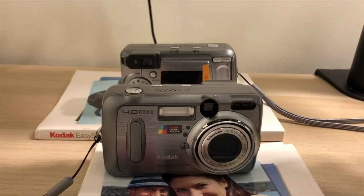Kodak, like Fuji, made some great film which could be used in film-based cameras, and they actually were responsible for creating the first digital camera. Initially they were doing some R&D work in the 70s, and a Kodak engineer called Steve Sasson basically came up with the idea. They actually proved the whole concept way back in the 1970s.